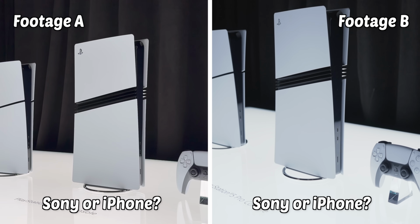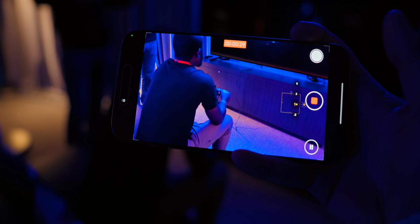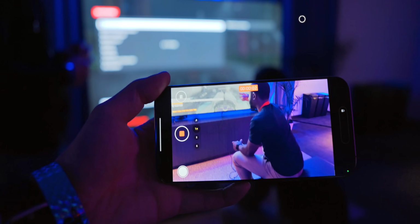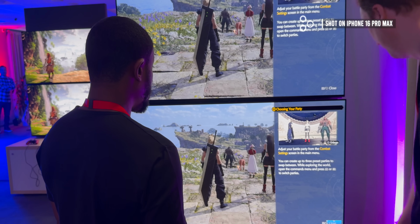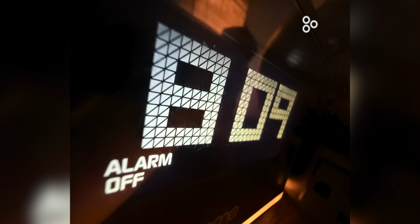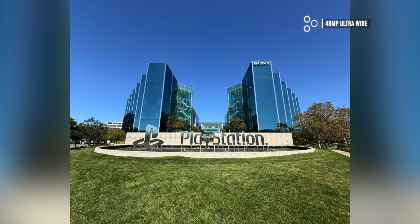And yo guys, I absolutely love what I saw with the PS5 Pro. The gameplay definitely looks solid, and we shot a lot of footage with the iPhone 16 Pro Max, and there aren't huge upgrades in terms of the specs. We did see some sensor changes, but that ultra wide did turn into a 48 megapixel camera, so it definitely gives you some room to work with when you want to zoom in.